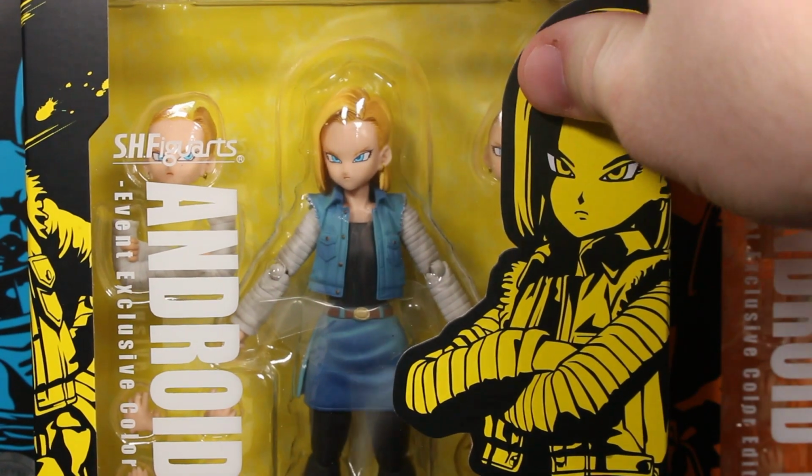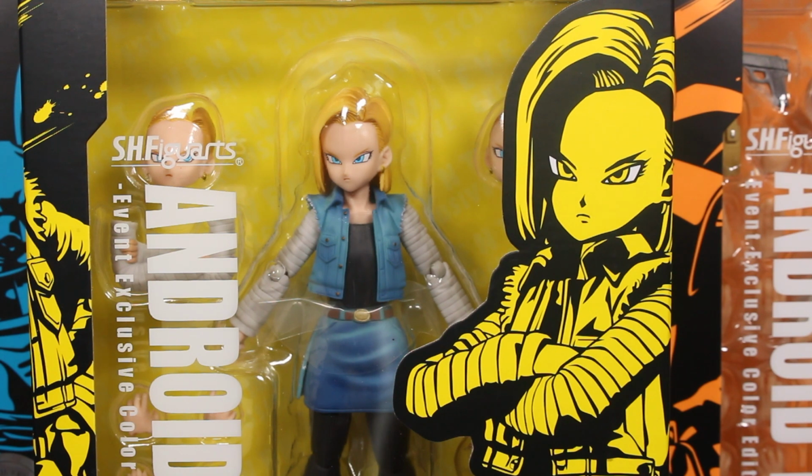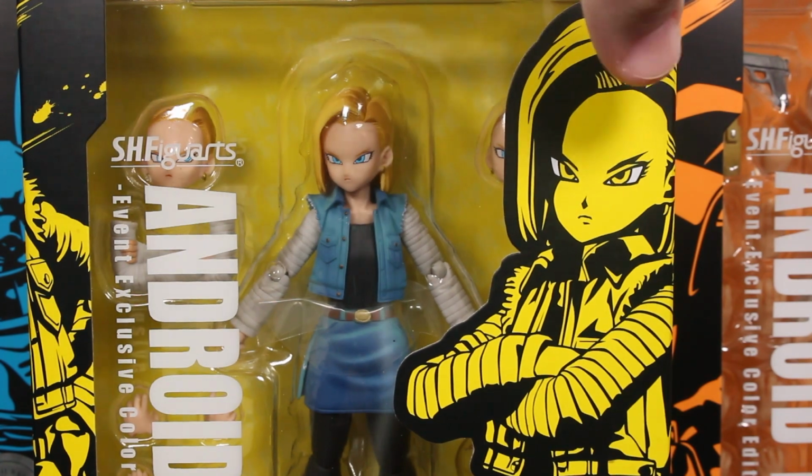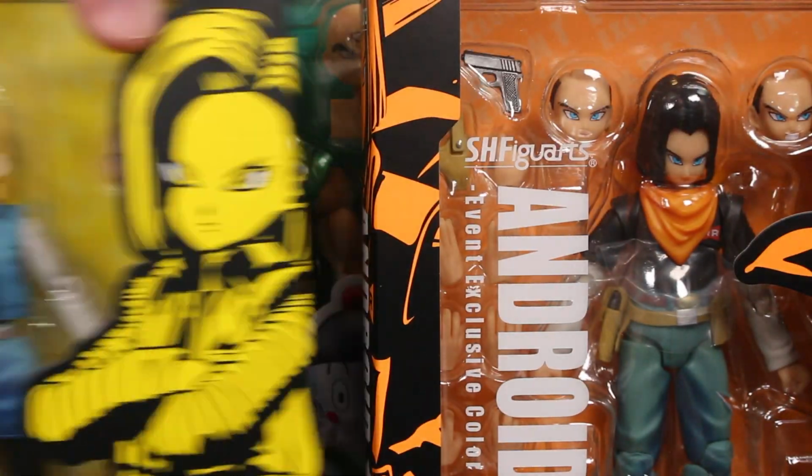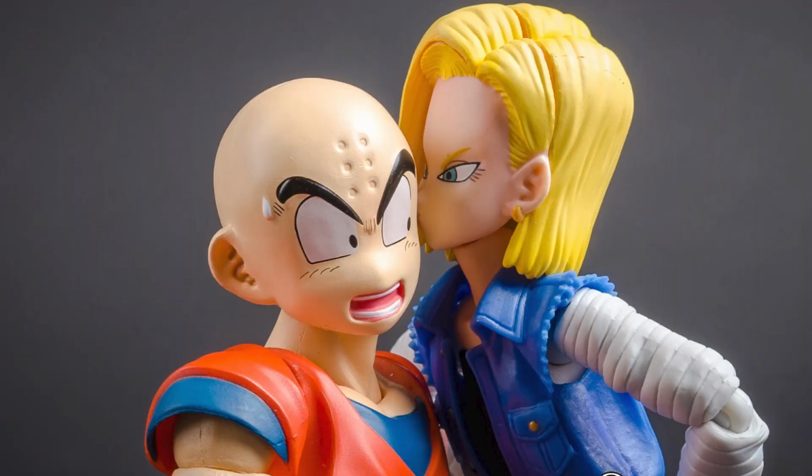Another 2020 exclusive, to go back to 2020. I know I flip-flopped for a second. So glad I was also able to get the premium colors version, it's event exclusive color edition actually, of Android 18, one of my most sought after figures. I was never able to get this in the past until it was too late and it was too expensive, so I'm glad I do have the event exclusive version. This is a fantastic figure and a lot of people are happy with it, even though it doesn't come with that kissing face for Krillin, but that was an old Krillin head. Now I have the new one and it's not going to work if they re-release that accessory with the Android 18.